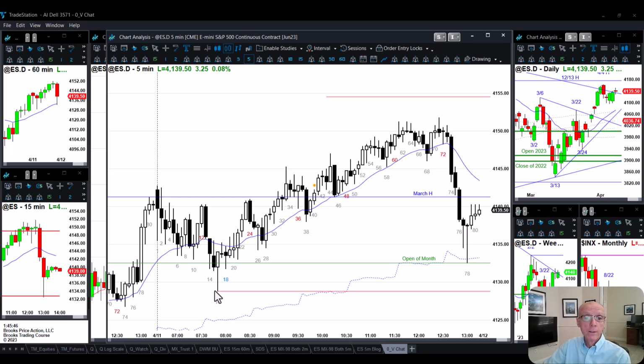The bulls got a surprisingly good-looking bull bar, bar 16, a big bull bar closing on its high. And we have a wedge, 1, 2, and 3. We have a breakout below the wedge and a reversal up. That's a common reversal pattern on the open, so it's an okay swing.